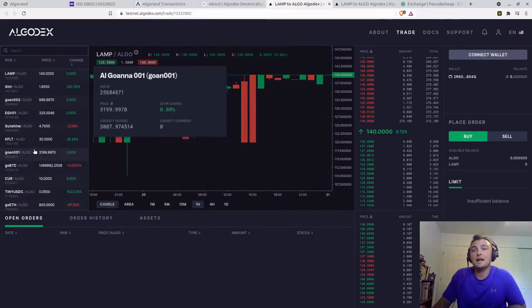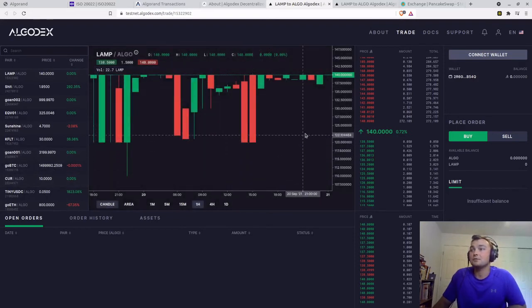On the left-hand side, similar to your Coinbase Pro, you've got an actual candlestick graph. On the right, you've got the buy and sell orders and the already executed orders at the bottom. You can view your open orders, your order history, and your assets.